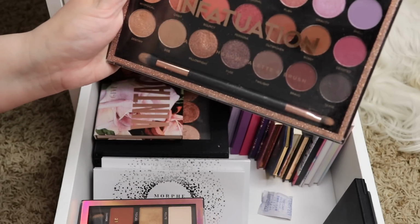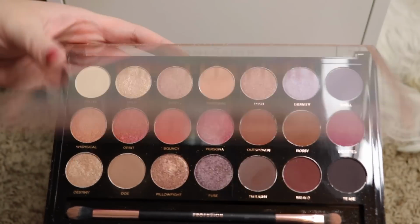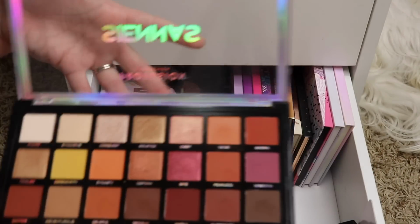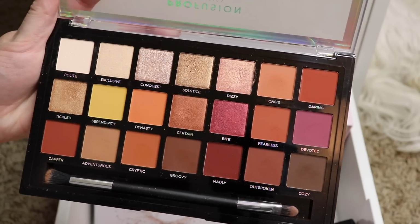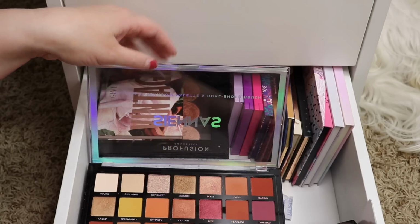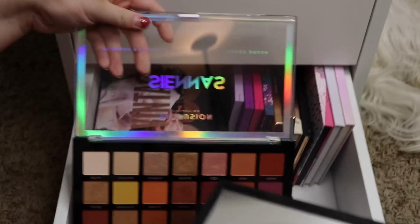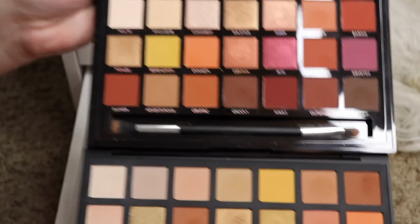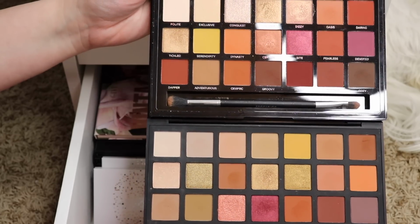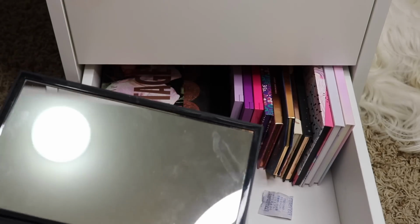Then from Profusion, we have the Infatuation palette. This is like one of my favorite palettes of all time, and it's a $10 palette from Target. So definitely gonna hang on to that. This Sienna's one though, I do love it. I feel like the Profusion quality of eyeshadows is incredible, and they're $10 a palette, which is just insane. But it's super similar to the Sephora Pro Warm palette. I mean, they definitely have their differences, but since I'm not a huge warm palette fan, there's no reason for me to keep both. And if I'm gonna reach for one, it's gonna be the Sephora one. So I'm going to pass on the Profusion one.